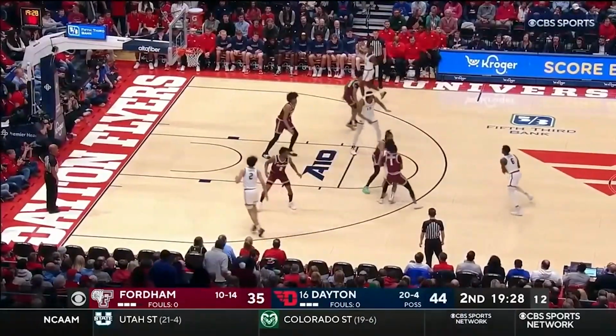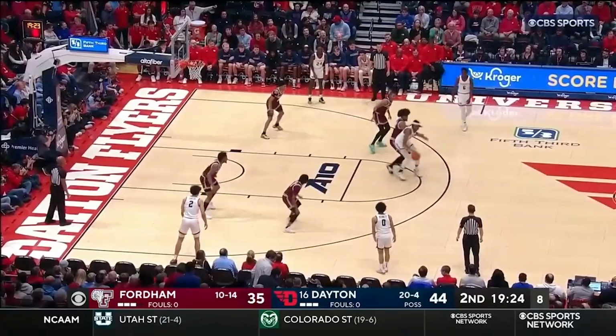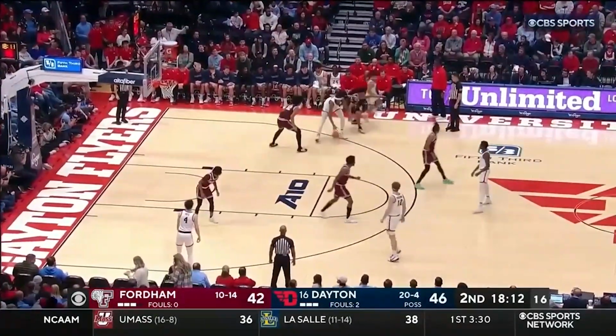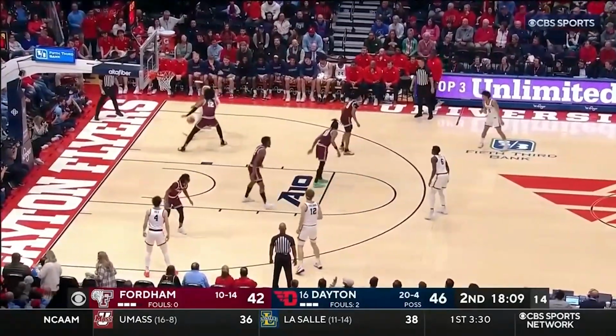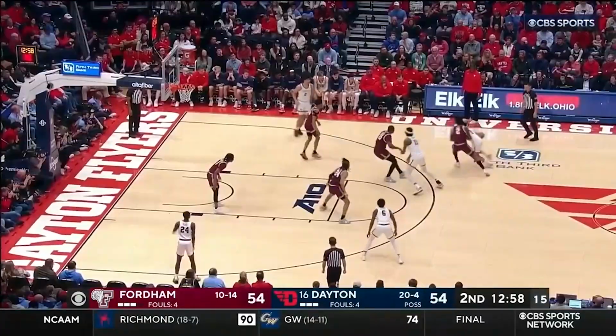And Bennett into a little traffic outside for Cheeks. Holmes, he'll take a 3 every once in a while. He already has 1 today, but then he'll go to the basket and lay. Holmes, is this too much dribbling for Holmes, or is this okay? I mean, you got to give Fordham credit because they're forcing it to happen because they're denying players. I mean, you can't give them. Bennett off the screen.